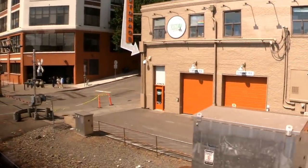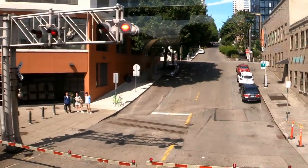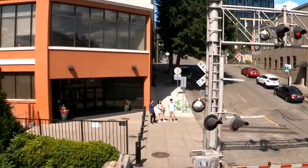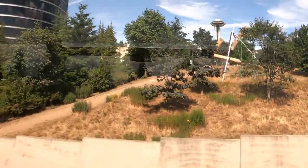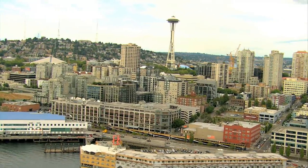As our train makes its way through the Seattle waterfront, you're going to get a glimpse in just a minute here of a pretty famous Seattle landmark. See it there? The Seattle Space Needle. Here's a much better view.